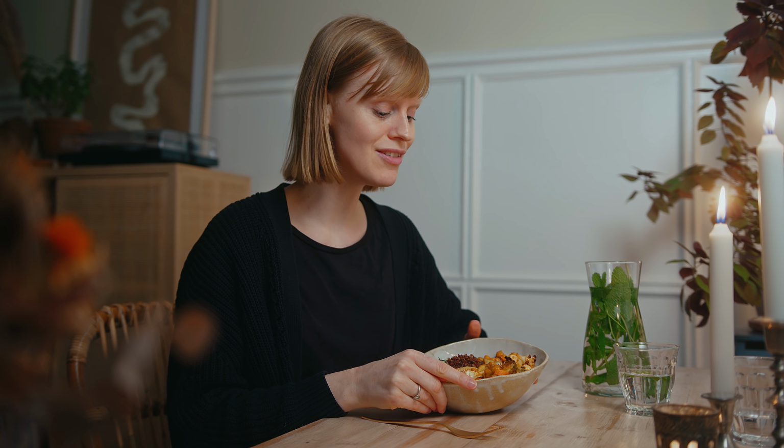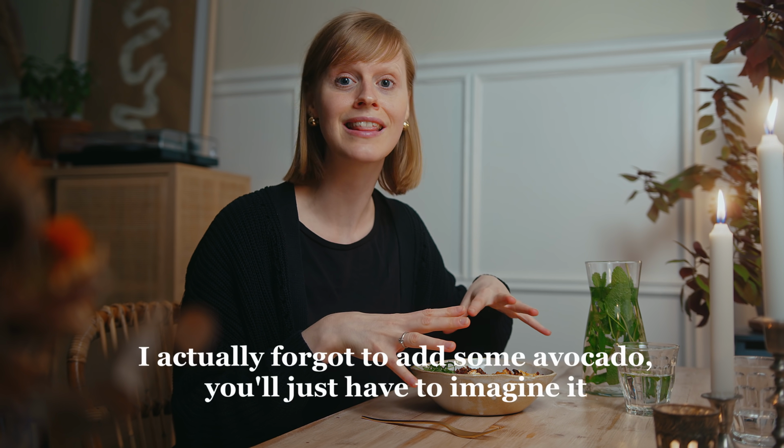I'm at my table for the last time today, and this will be my last meal of the day. I haven't tried it in its entirety yet, but I am sure I will like it. I like all of the components that are in there.